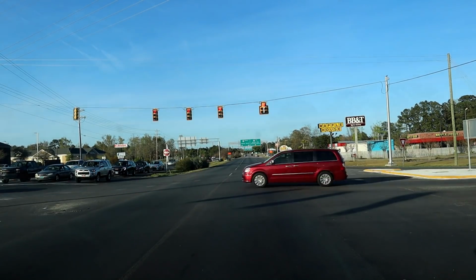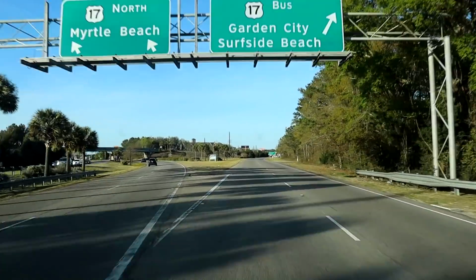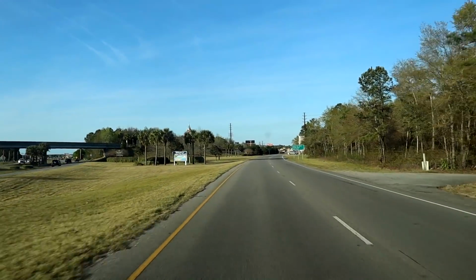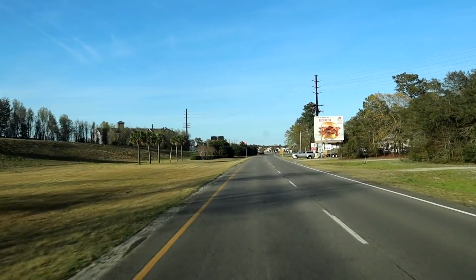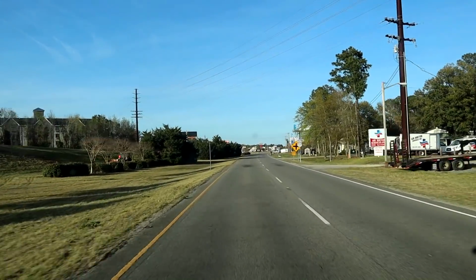It's been a while. Right, get off here. 17 Business. So here's how far these places are. Garden City Beach is 2 miles, Surfside 4, and Myrtle Beach 12. Ooh, Baconator.